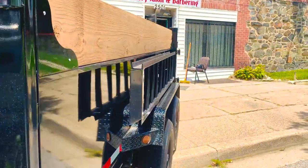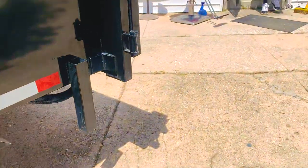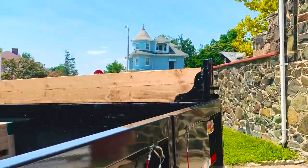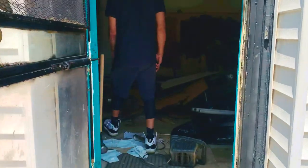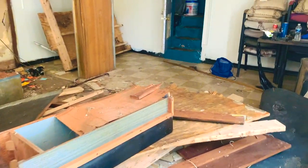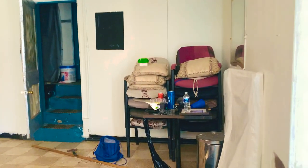All right, guys, here's the update. Empty load. Let's see what we got working with.